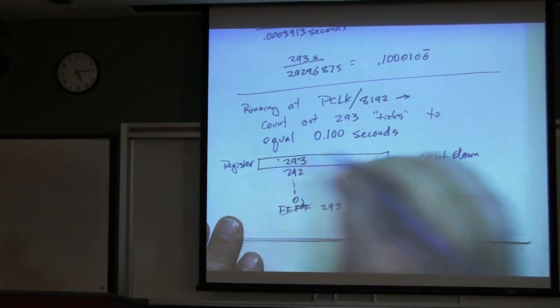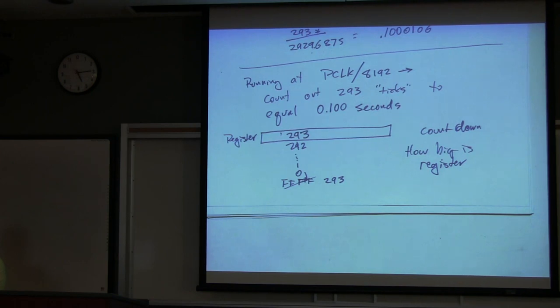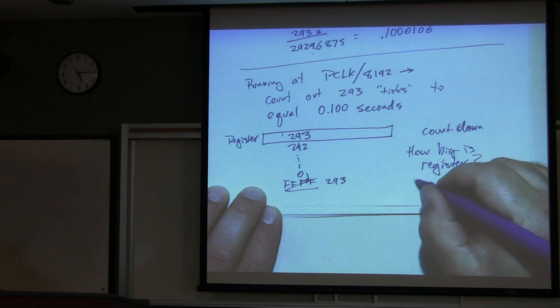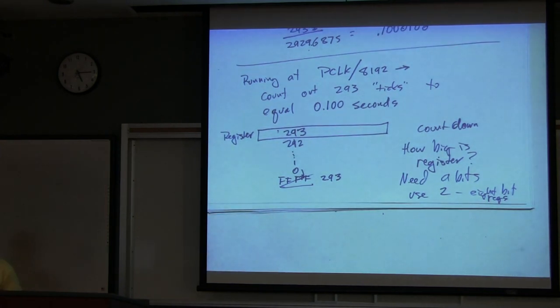If this is a register, how big does a register have to be? Okay, 9 bits. How many 9-bit registers have you seen in our machine? Not too many. So that I couldn't do this. If I have 8-bit registers, I couldn't do this, could I? Have you done the homework already? No. Okay. So the answer is yes, you could put two of them together. So in this case, you would put this into a 16-bit, like I showed here. So you need 9 bits. Just use 2 8-bit registers. And that is the general premise of what we're going to be doing with our timer.